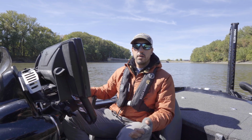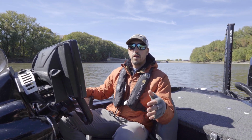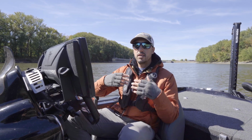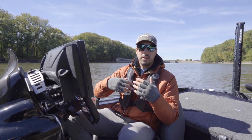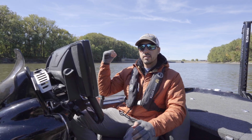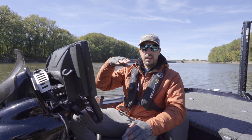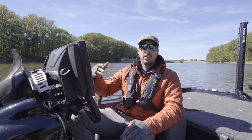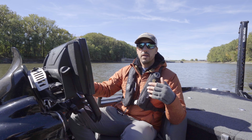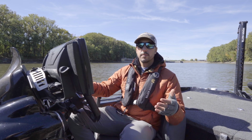On the Mississippi River there's several of them on this upper portion of the river, and they're not necessarily dams that are operated like reservoir dams are. These are put in place to keep the main channel at a certain level for navigation purposes. So there's a lot of barge traffic that comes up and down the river, as well as recreational traffic.